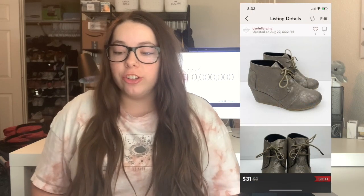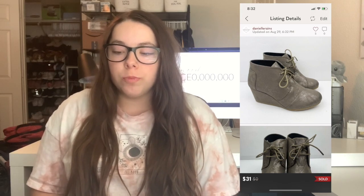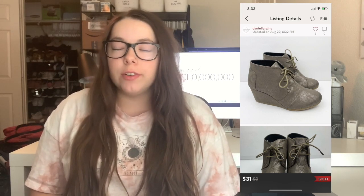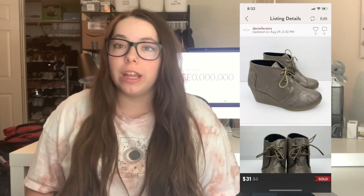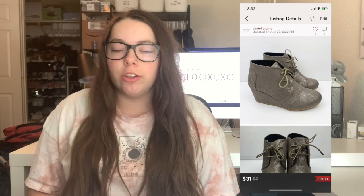And the last sale for August 29th was a pair of Tom's Desert Wedge lace-up booties in a size 8. These sold for $31 with a Poshmark fee of $6.20, and I offered a shipping discount of $1.50, and then I was left with $23.30. These are from another flip lot. They took less than a month to sell, so they sold pretty quick.